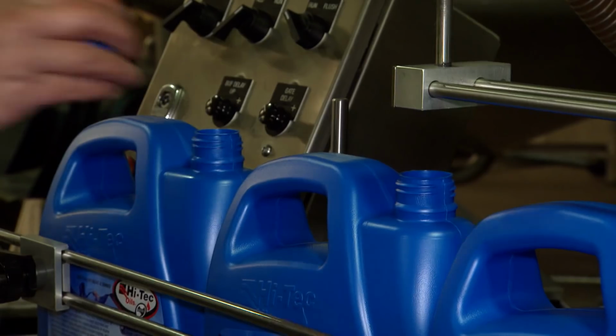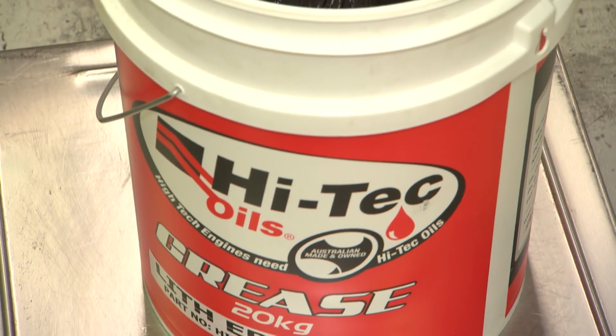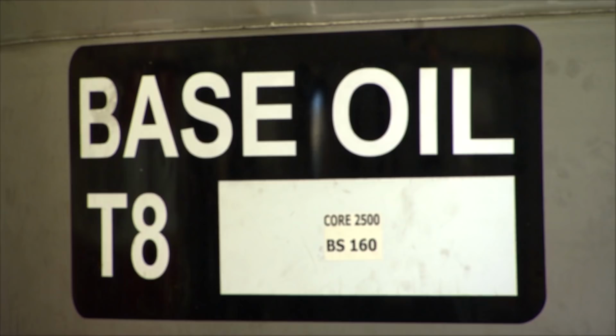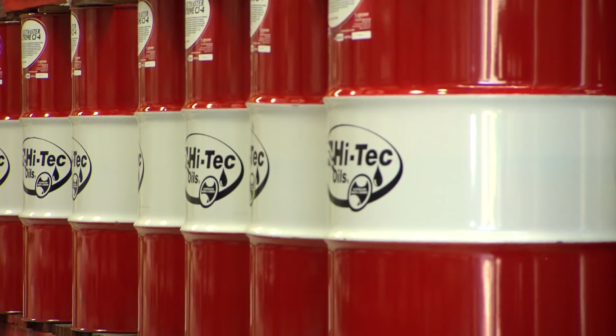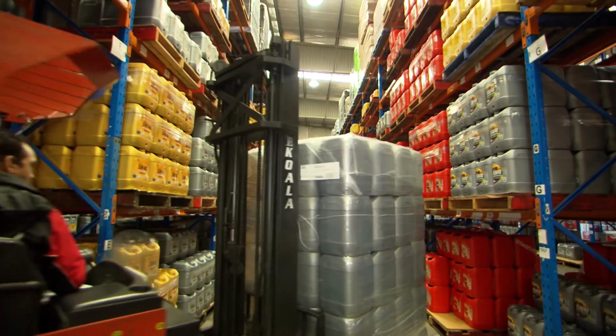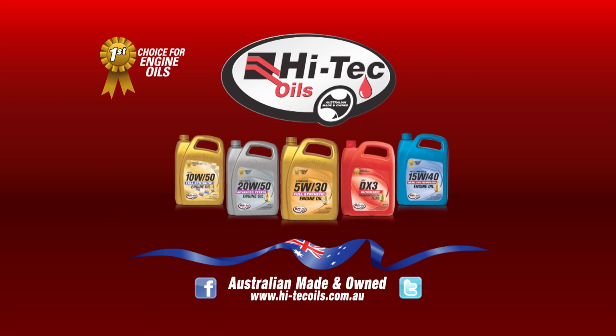With our national capacity, we can now service Australian companies nationwide. Of late, we have now expanded into the New Zealand market. Here at Hi-Tech Oils, we receive premium base oils and premium additive packs. Together, with our highly trained staff, we manufacture over 500 premium quality products. Hi-Tech Oils is Australian made and Australian owned.